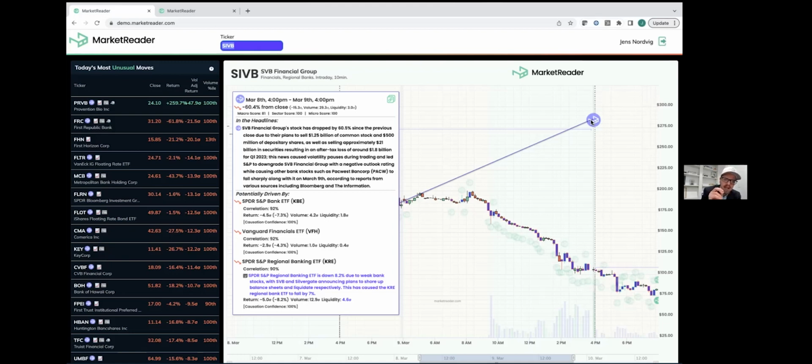And I will also say that we used the Market Reader system in a very effective way to scan the entire market. We use it to track literally all listed securities in the US market and then highlight where there is unusual price action or volatility.